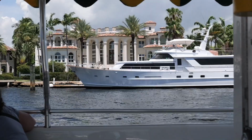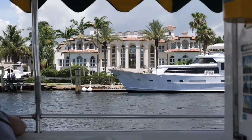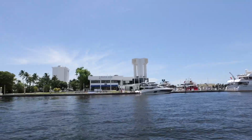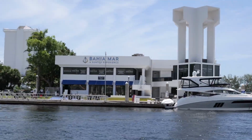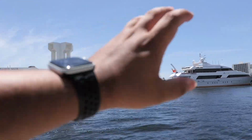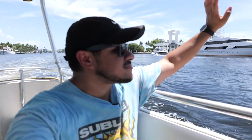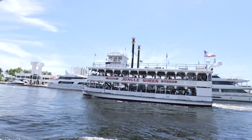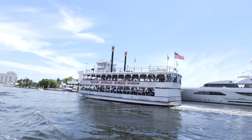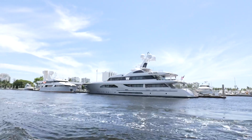Look at that mansion. Holy crap, that looks so nice. So this right here is home to the largest boat show in the world. This is where all the boats will gather for that boat show. Jungle Queen. Look at that Jungle Queen. Just waving as we pass by. That's made in the Netherlands.